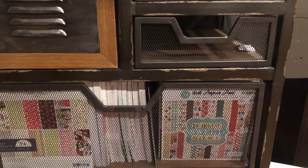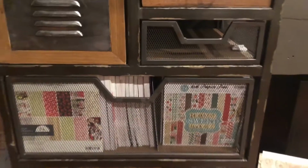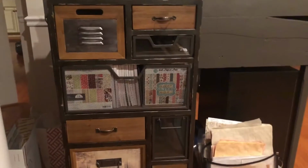So, happy Friday night in my jammies, hanging out in the craft room. Wanted to show you my new Hobby Lobby cabinet I got.